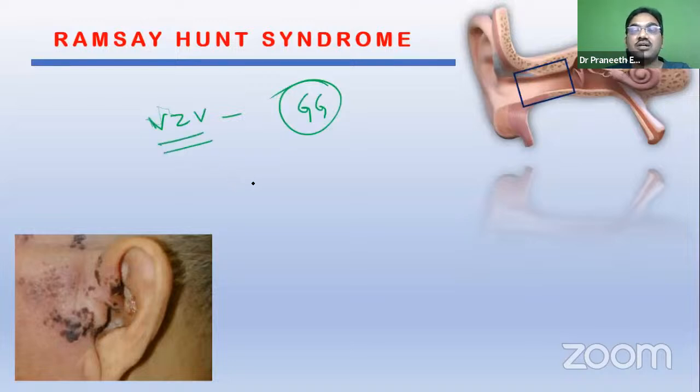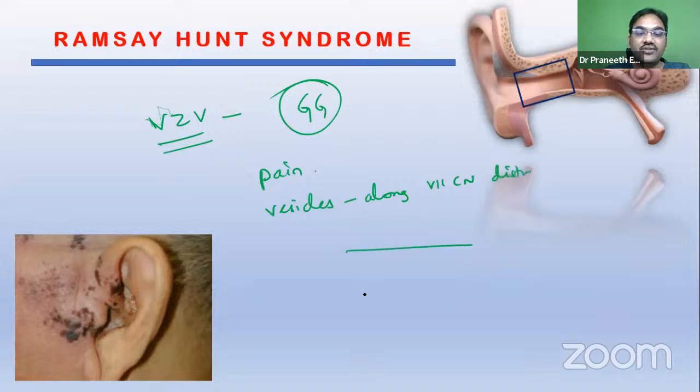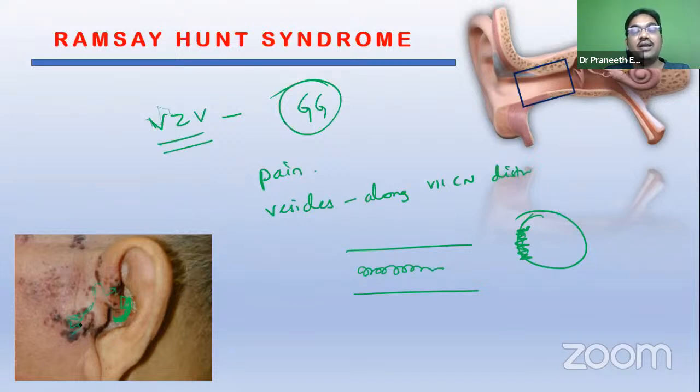And what happens when this infection occurs? In Ramsay-Hunt syndrome, the patient will have pain in the ear, as well as vesicles seen along the distribution of the facial nerve. Vesicles along the facial nerve distribution, isn't it? If you examine the external ear canal, on the posterior canal wall you will see the vesicular eruptions, as well as in the concha. You all know the concha is supplied by facial and vagus branches, and it can even spread a little anteriorly along the facial nerve branch distribution. So pain and vesicles are typical of Ramsay-Hunt syndrome.